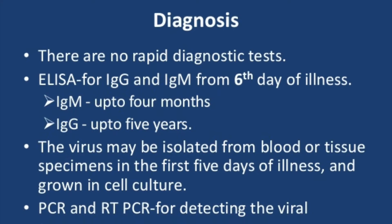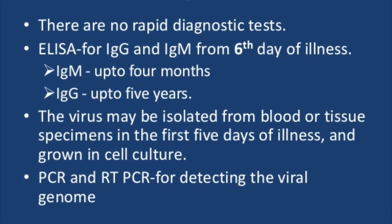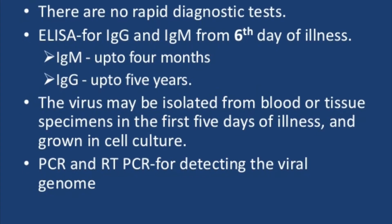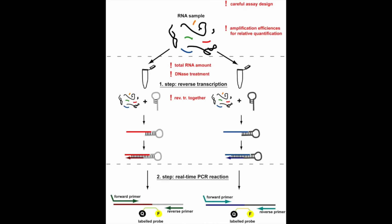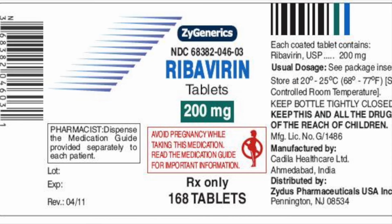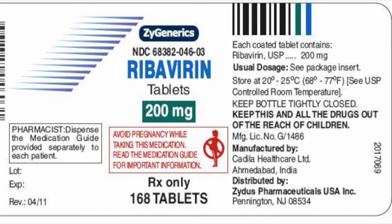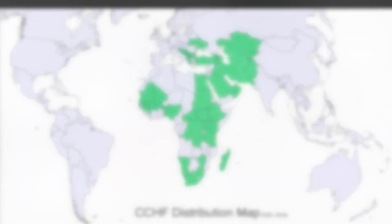Diagnosis can be confirmed by several laboratory tests, including ELISA, an enzyme-linked immunosorbent assay, antigen detection, serum neutralization, virus isolation by cell culture, and RT-PCR, which stands for reverse transcriptase polymerase chain reaction. There is no designated standard treatment or cure. However, there has been some success with ribavirin, and also we give general supportive care.